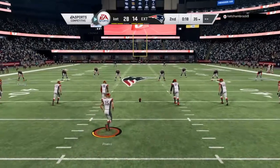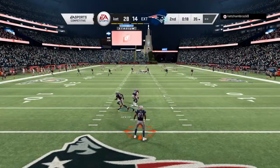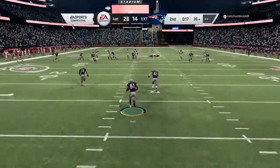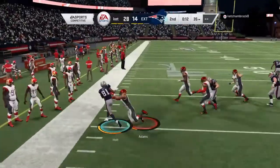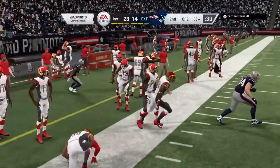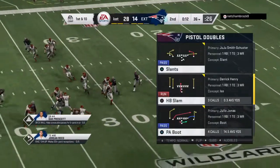Now after the touchdown, here's Pinheiro to kick it off. This is fielded at the goal line. Shedding the tackle. The Patriots take over 1st and 10 at their own 36-yard line.